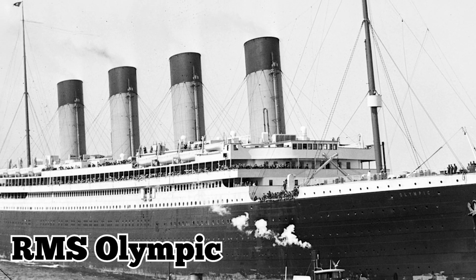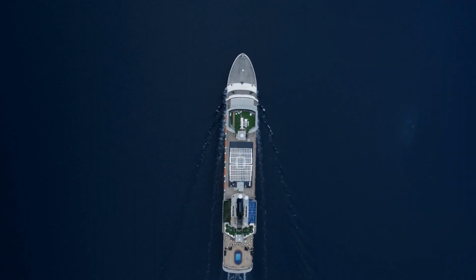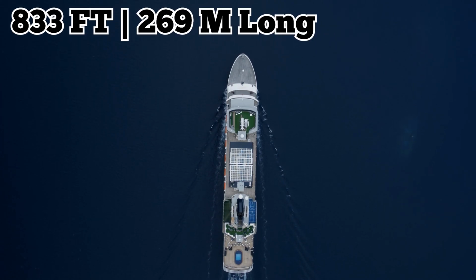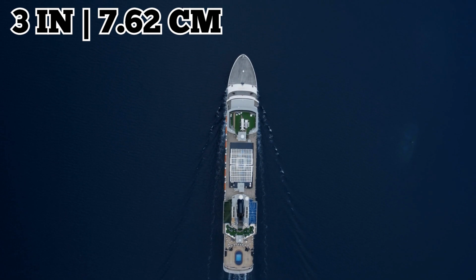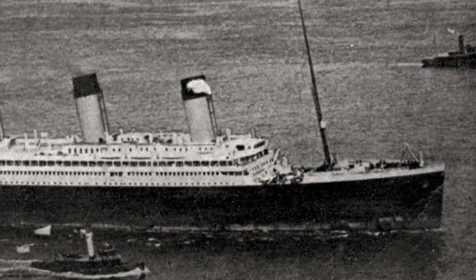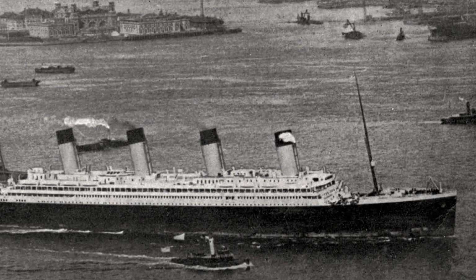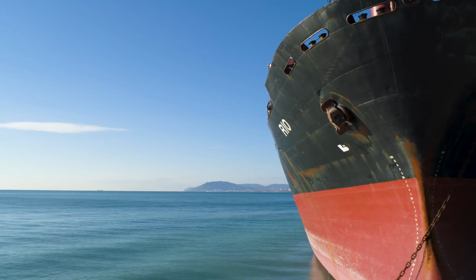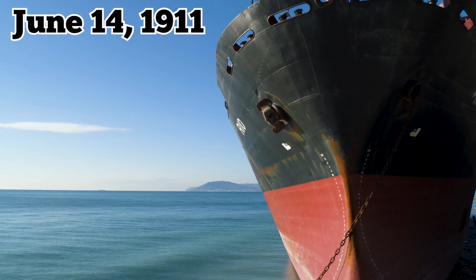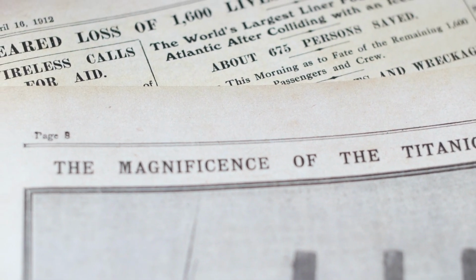The RMS Olympic was also the lesser-known sister ship to the Titanic. It was just a few inches shorter than its 883-foot-long counterpart and was 3 inches wider, with a beam measuring 92 feet 9 inches. The two ships were also close in gross tonnage, with the Titanic only slightly surpassing the Olympic. The Olympic embarked on its maiden voyage from Southampton to New York on June 14, 1911, roughly 10 months before the Titanic's ill-fated maiden voyage.